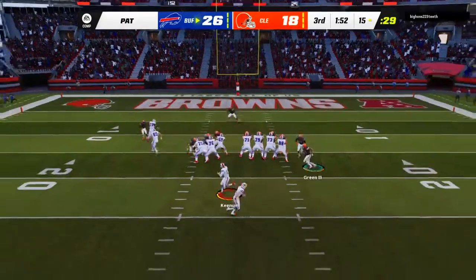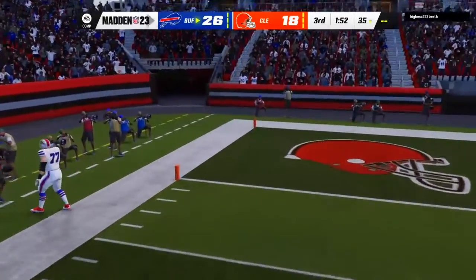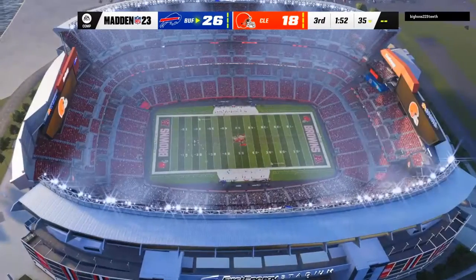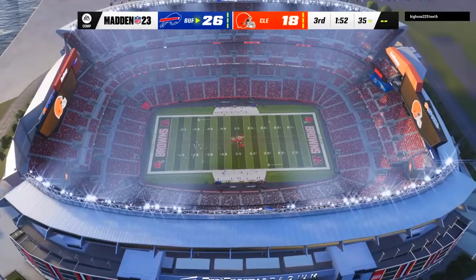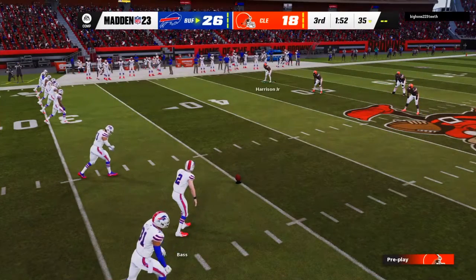Yeah, I can hear people right now say, oh, and now they're going to fake it. And he floats one there, incomplete. Okay, they went for the fake off of the extra point attempt. It's a long way to go, and they didn't get there. Didn't get it completed successfully.